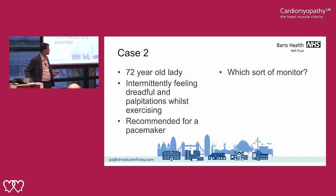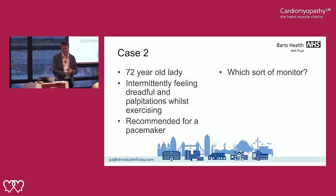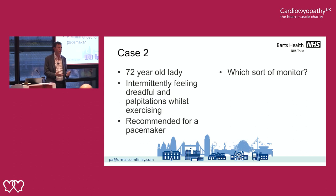I've got another real case here: another person in their 70s who liked doing exercise, but every so often while exercising they just felt dreadful, and their exercise tolerance just disappeared. And someone said maybe you need a pacemaker. So when this person came to me, any ideas of what sort of monitor?